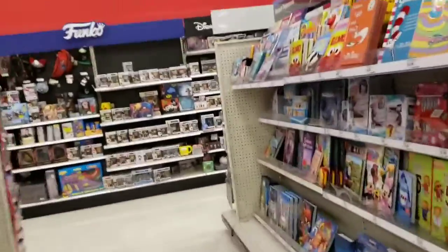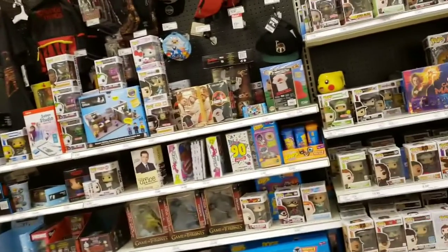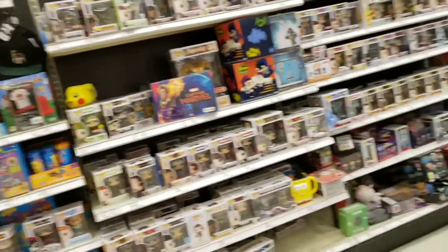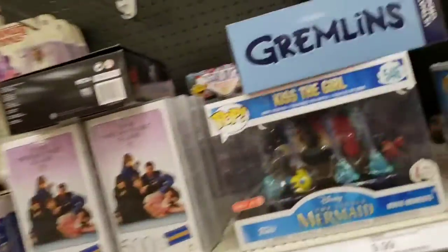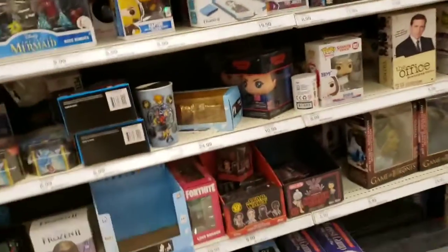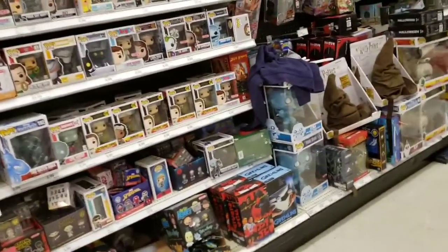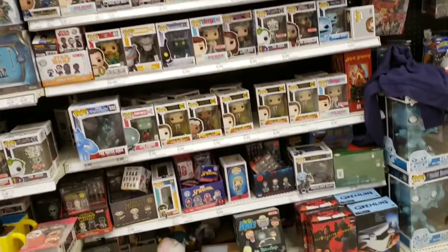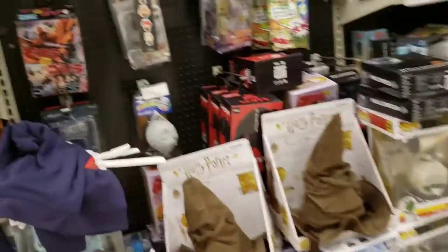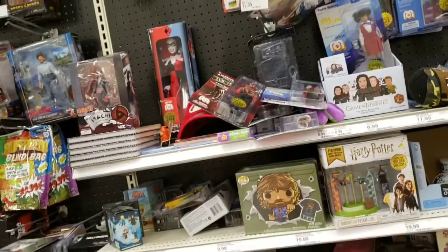Go check out the NECA section real quick. God. It's messy. Well, over here, I already spotted the hit that I don't need. So either I'm late or they just don't have much.